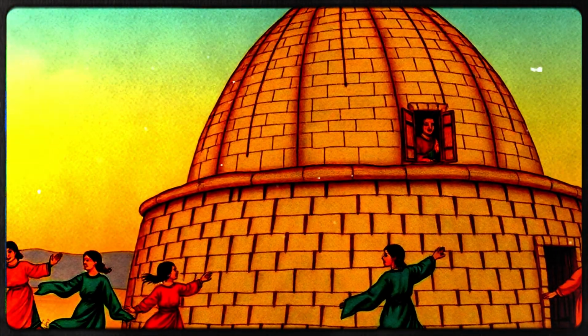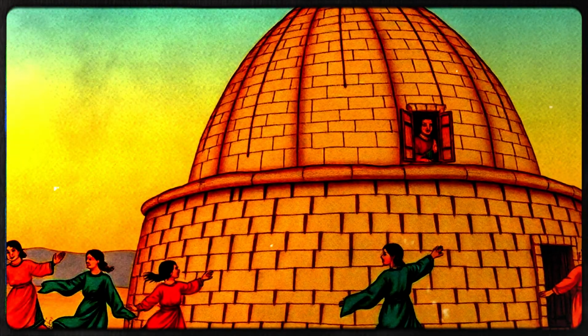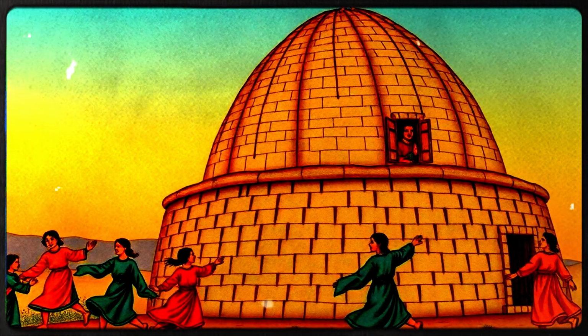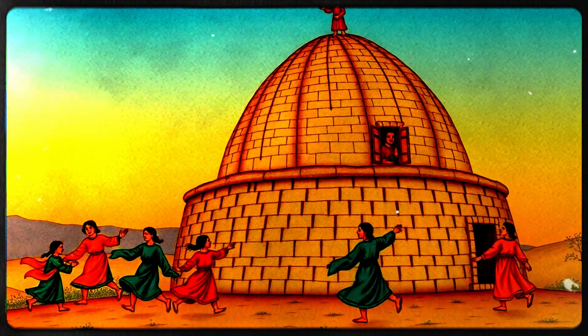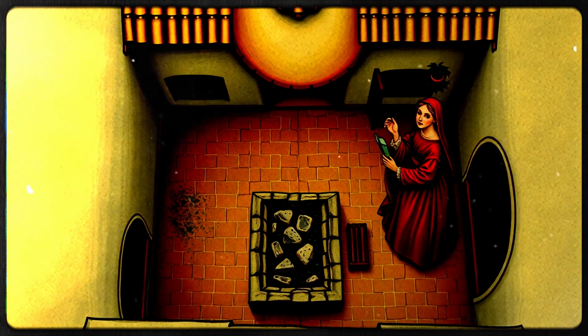Out on the edge of town, a group of children run around a massive dome made of earthen bricks. It looks abandoned, but it's not. A man waves you over and pushes aside a wooden hatch. A cool breath hits your face. Goosebumps. Real ones. You duck inside, into the semi-darkness of a yakhchal.